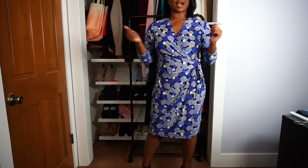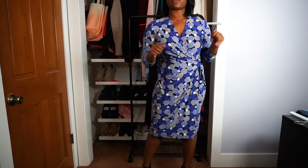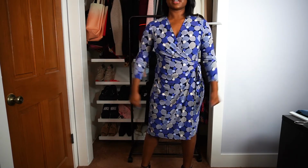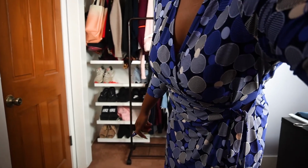Whew. I enjoyed finding this one. Sometimes it's hard for me to find dresses and this was a good pick for me. So this concludes my haul from Stein Mart. I can't believe they went out of business. I know they were a family-owned business. They've been around for 100-something years.